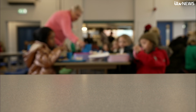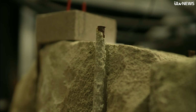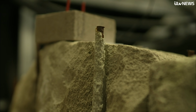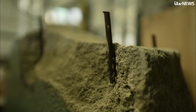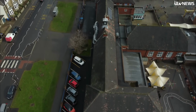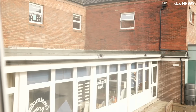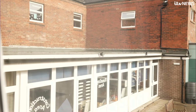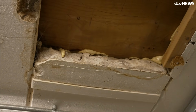The Department for Education told us it takes the safety of pupils and staff extremely seriously and is working with schools to help identify and manage RAAC. It says those responsible for schools have been asked to respond to a questionnaire on whether or not they have it. Back at Abbey Lane Primary, work to remove the RAAC roofs will begin in the summer. They've been assured they are safe until then, but many other schools are right now unaware of this hidden danger.